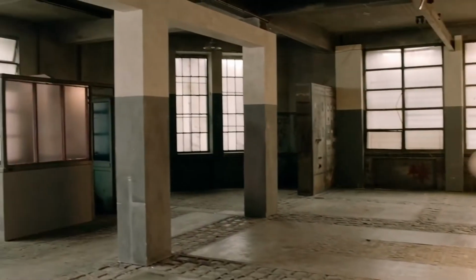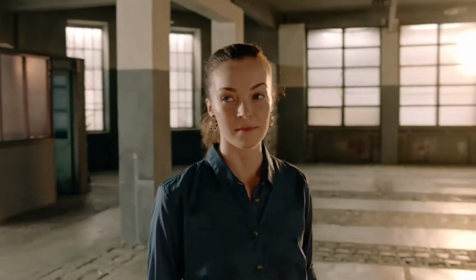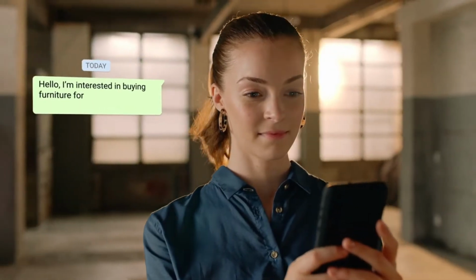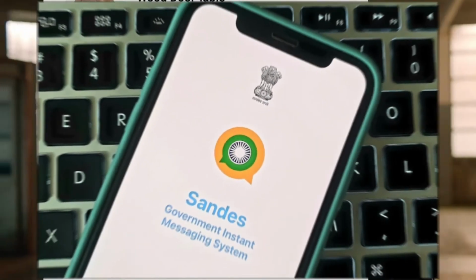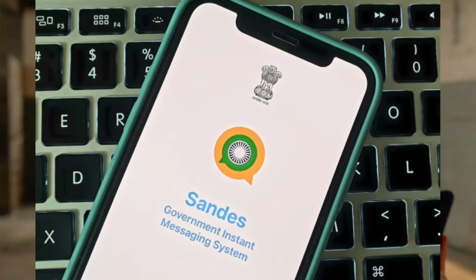The latest policy update by WhatsApp has already raised concern among users on the data collecting part. Where most of the users are worried about their data, our Indian government had already been working to build two messaging applications for their government employees as well as for users to prevent data from going to Facebook. So in this video we will tell you everything we know about Sandesh, a totally made in India application built by the government of India.